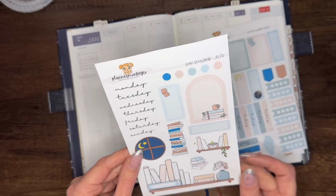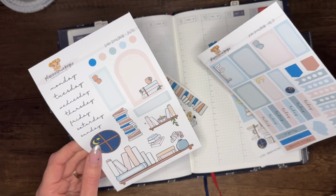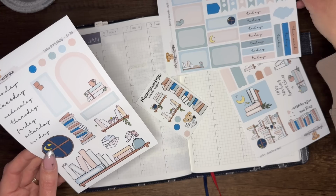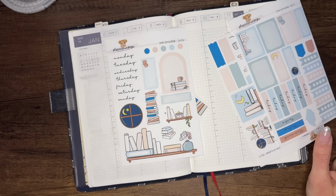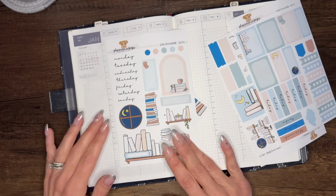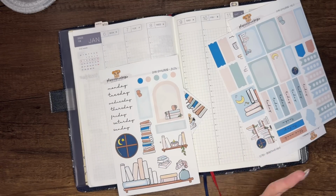But I really love these. So this is Boho Bookshelf. I'm not sure, I think these are for the cousin. They might be a little big for the cousin, but they might just be for journaling pages. But we're going to make it work because if you've been around, you know that larger stickers, it's okay. I can make them work. And I think that these colors are just so pretty.